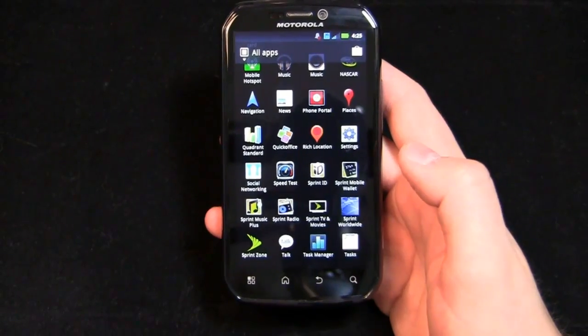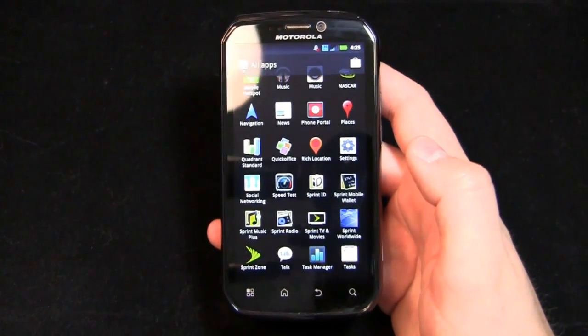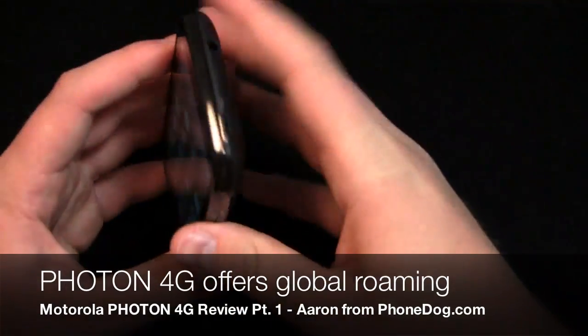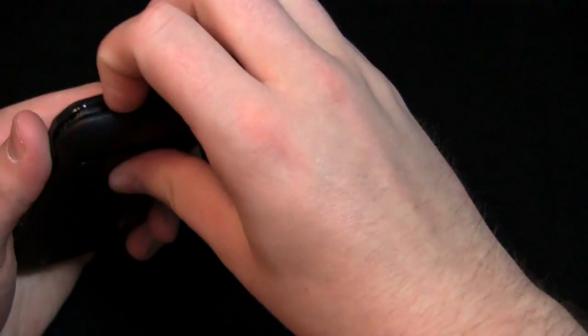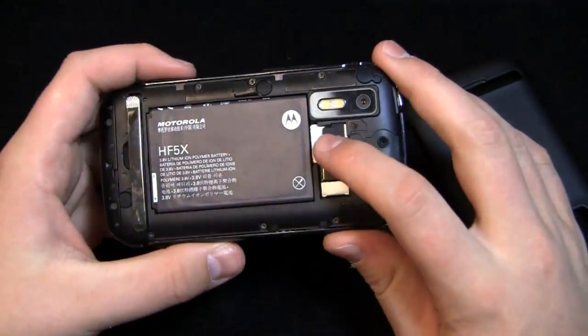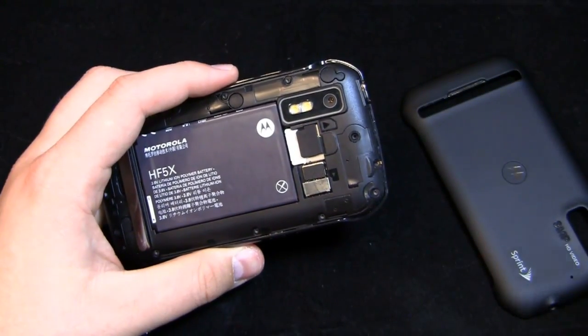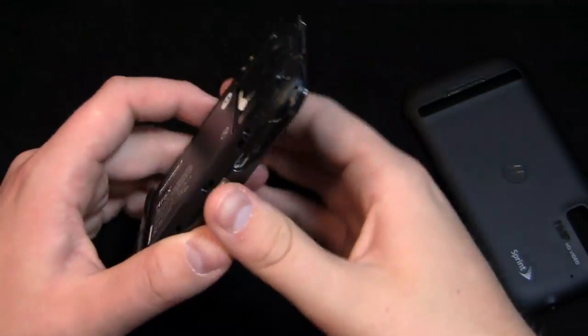Not only is it 4G capable, so it supports Sprint's WiMAX frequency, but it's also global roaming capable, so there's a SIM card slot in the back of this. Whenever you go overseas, Sprint's pretty good about unlocking the SIM card slot, so if it's not unlocked already, you should be able to get it unlocked before you travel. There's a Sprint SIM card here in the back, and you can travel overseas to Italy, Spain, London, wherever, and take advantage of using your own number.